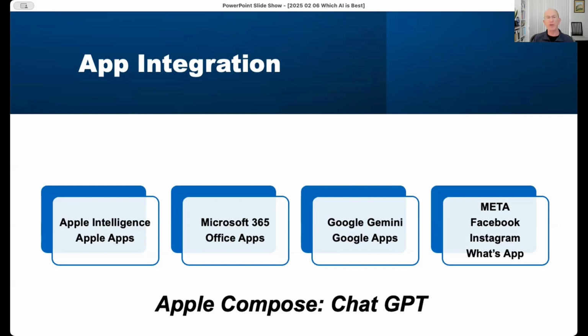Now, one note about Apple, if you want to compose text in Apple, you will end up using ChatGPT. They have a partnership with ChatGPT so that if you activate the compose function in your Apple Intelligence, it doesn't use Apple Intelligence, it goes out to ChatGPT. And if you have an account with ChatGPT, whether it's free or paid, it'll actually keep track of what you've done in Apple Intelligence as well. So that's an advantage. And they've actually set it up so that they can integrate with future AI tools as well, not just ChatGPT if they want to in the future.